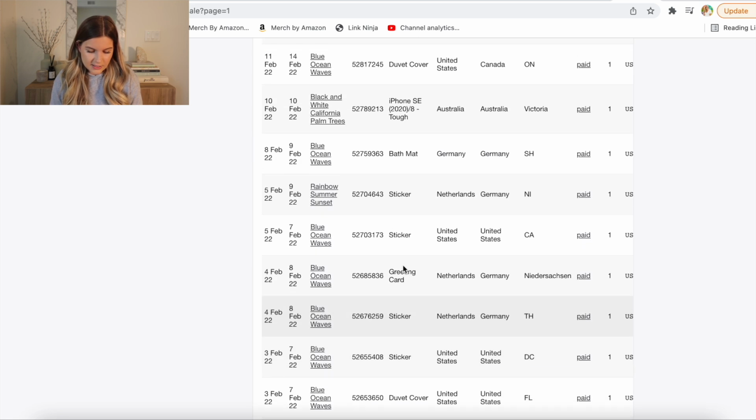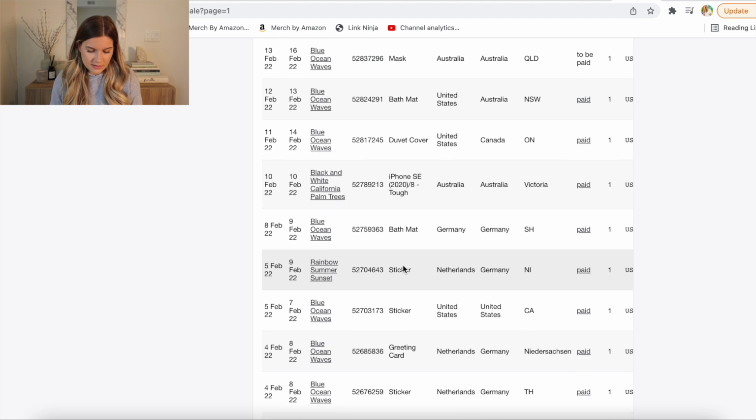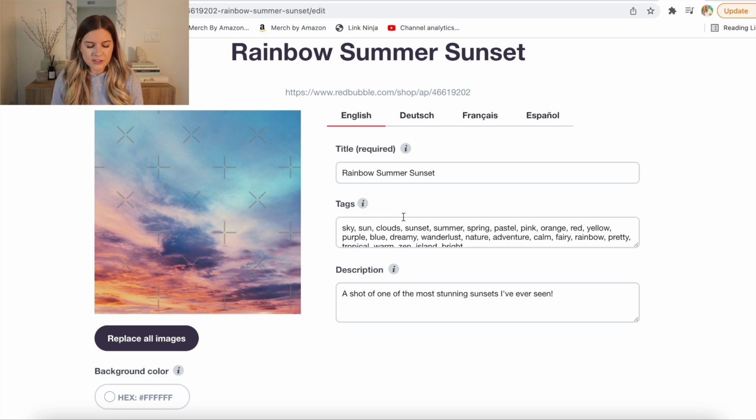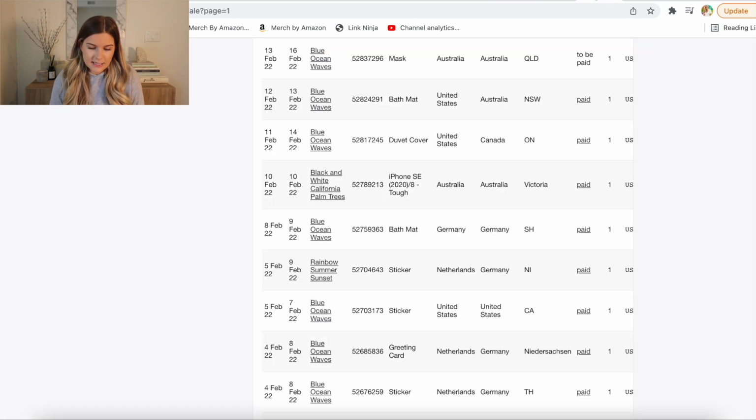Some more stickers, greeting card. Oh, Rainbow Summer Sunset. I feel like I don't really sell this one that often either. Okay, yeah, I sell this one occasionally, and I actually really like this one. I got it for myself on a notebook back when I was doing the Redbubble haul and ordering some of my products. So if you guys want to check that video up here, I'll link it there. But I really liked how it came out on the print, so it's definitely a nice one.